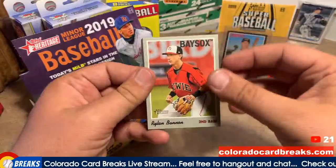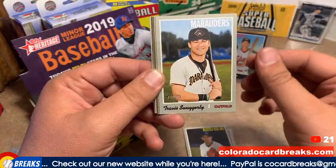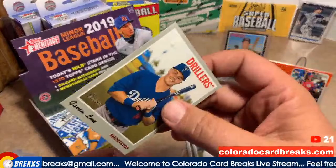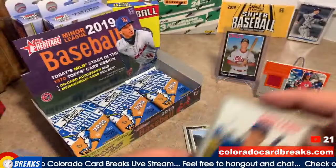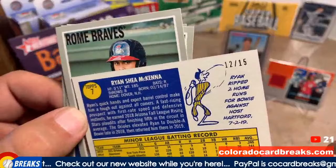Rylan Bannon. I think you're only off by one pack because I see something there. Oh, that might not be an auto, but... Eric Pardino for the Blue Jays. Swaggerty for the Pirates. Oh, that's a nice one. Tulsa Drillers Gavin Lux. Very nice, Dave. Okay, Ryan McKenna. I don't know. Holy crap, out of 15. Ryan McKenna out of 15.